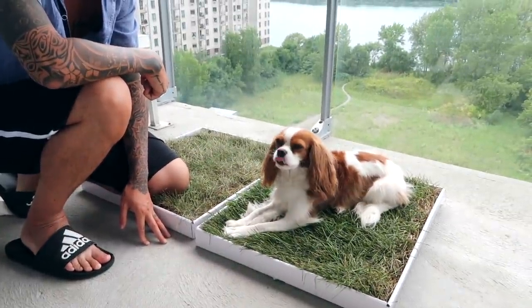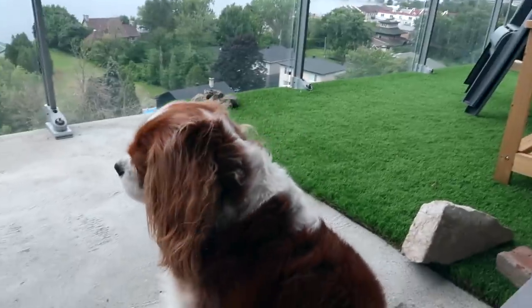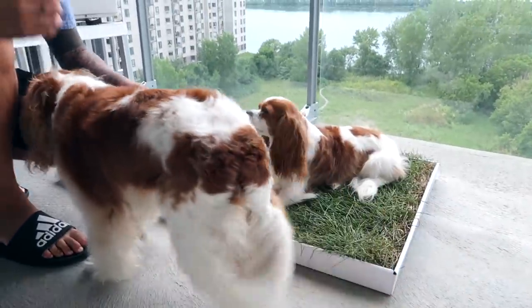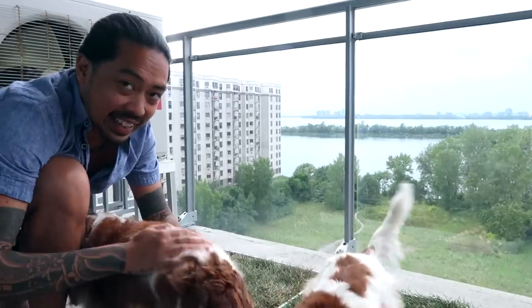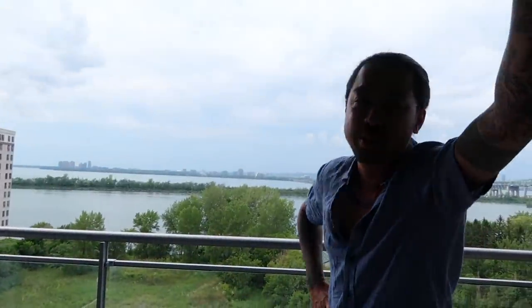So, advice number one. If you want your dogs to pee on grass patches, train them young to do it. Everything, train them young. So, she's just chilling. Okay, so we try another time. They really just consider these really comfortable sitting chairs. Yep. I had so much hope. It's not over.